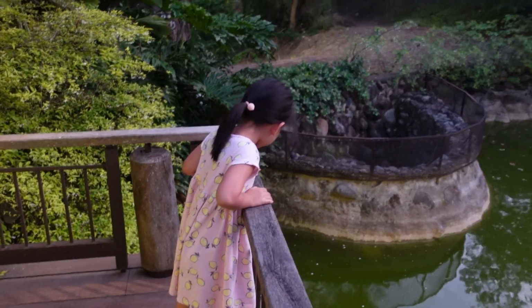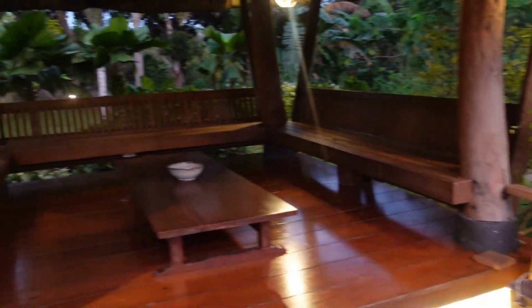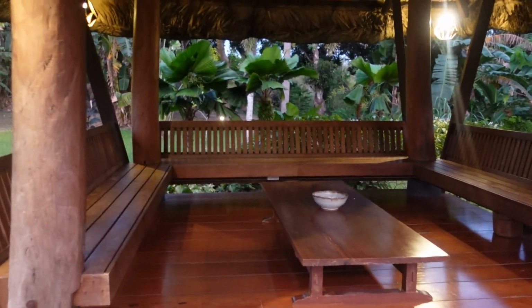So anyway, it's a little too late to go exploring, but there's still a lot of places here that we haven't seen, so we're trying to cover as much as we can because we're leaving tomorrow. This is a nice little pagoda kind of structure here. I can already imagine if my mom was here, she'd be doing yoga here.